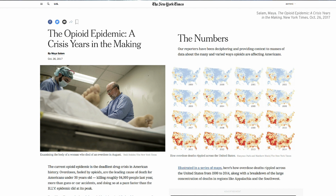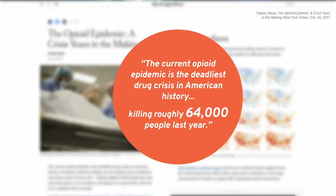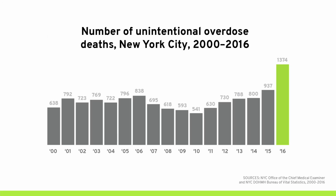That's because drug use, especially in public places, has been growing alongside our national opioid epidemic, which in 2016 killed about 64,000 Americans. And although New York City hasn't experienced the worst of the country's epidemic, still every 7 hours, someone dies from overdose in New York City. And nearly three-quarters of those deaths are due to opioids or the synthetic version, fentanyl.